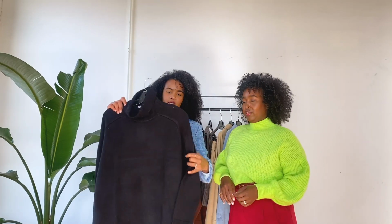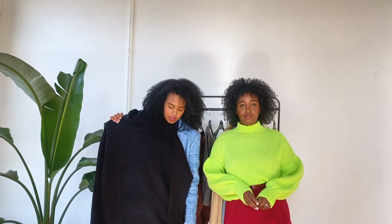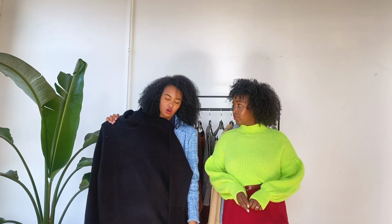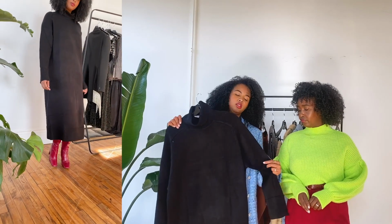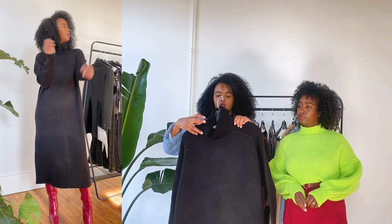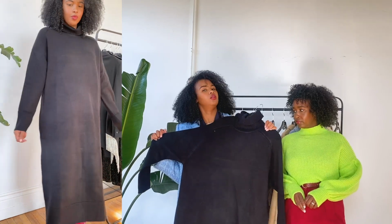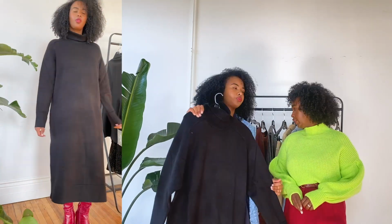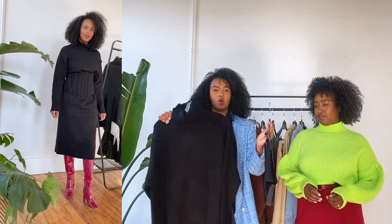Next item is another sweater. It's another sweater dress, and this one is a midi. It goes just right below, I guess, the ankles. Not the ankles, the knees. And it's a turtleneck. Just a simple, very thick knit sweater dress. Very nice.